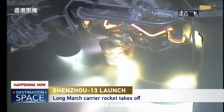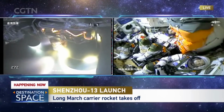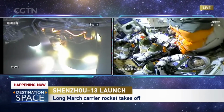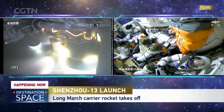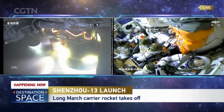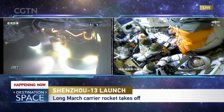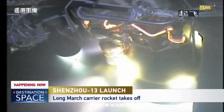We can see the working conditions of the rocket engines on the second stage. Right. And for a first-time traveler, Guangfu is pretty composed. He hasn't even looked outside the window once. I was going to say that. Probably because it's dark right now. There's not much to see there. He's waiting for more light so he can get a better view.